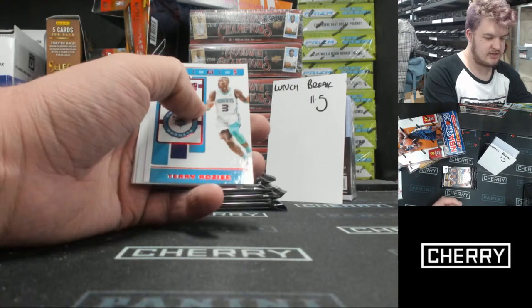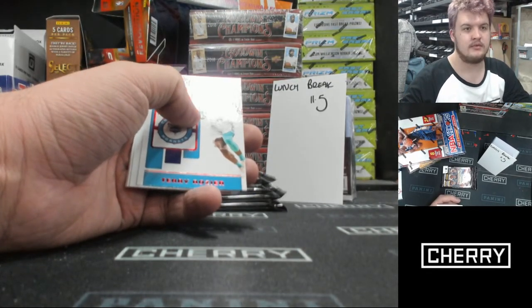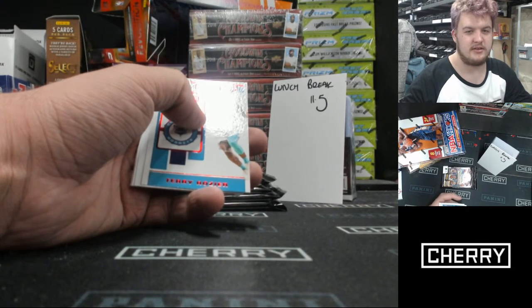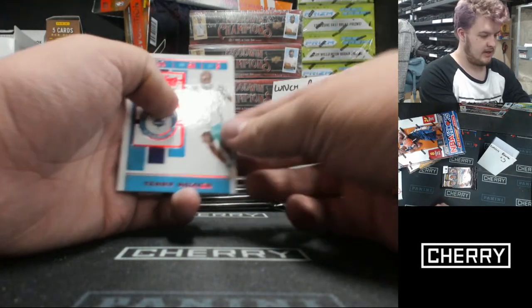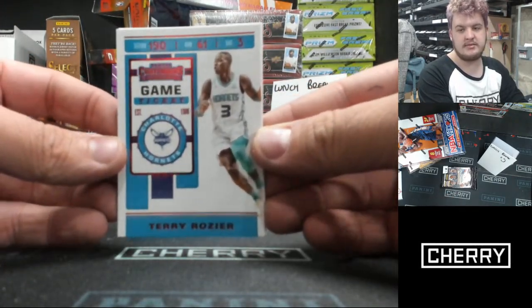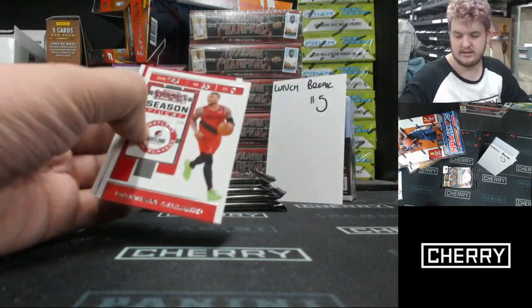Red foil, Terry Rozier. Go back to the Dale getting his dance on. Terry Rozier game ticket. DeAndre Hunter draft class 2019.